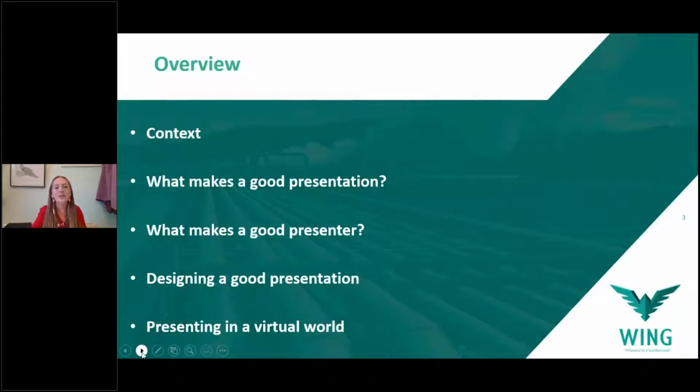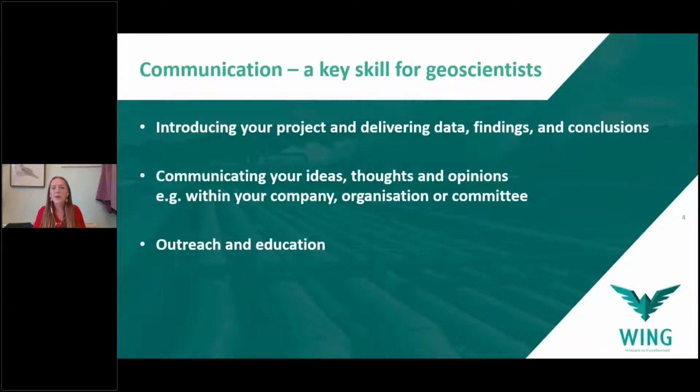So communication. For me, and I think this is something that's really been talked about a lot, particularly in the past year, it's a key skill for geoscientists. This could be through a research project, something you've been studying, where you've got to deliver some key data, findings and conclusions on a project.